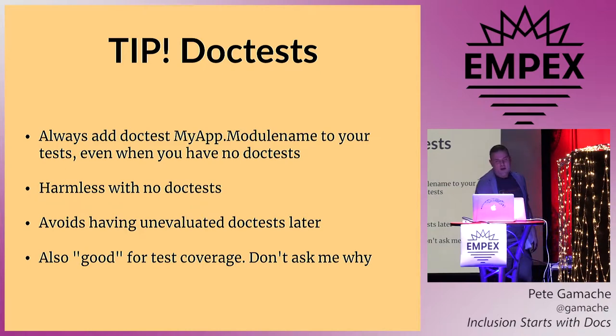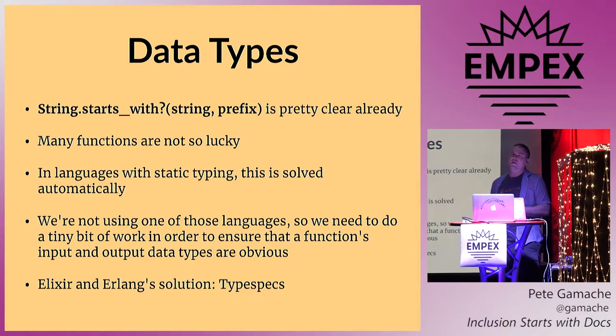So a bit more on data types. Sometimes you luck out. Sometimes just by visual inspection of the module name, the function name, and the arguments, you can figure out exactly what's going on. Lots of functions are not in this category, and you need to go a little bit out of your way in order to describe exactly what you expect to see and exactly what you are emitting. Like I said before, in a statically typed language, it's just baked right into the language, and in general, your IDE will complain at you before you ever do something so silly as even hitting save or committing code. We're not in one of those languages, so we have to work a little bit harder.